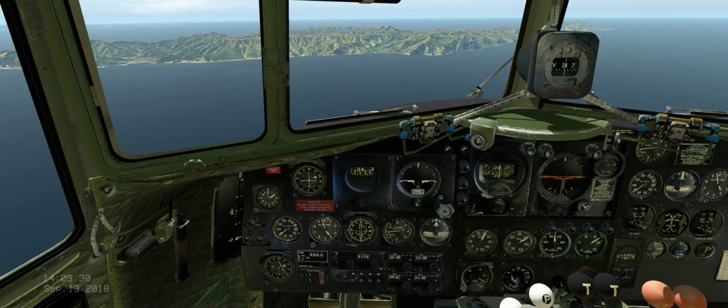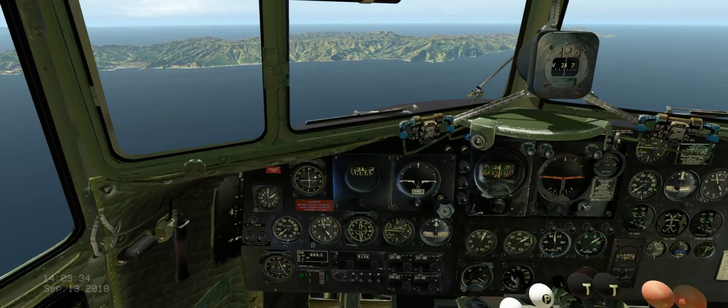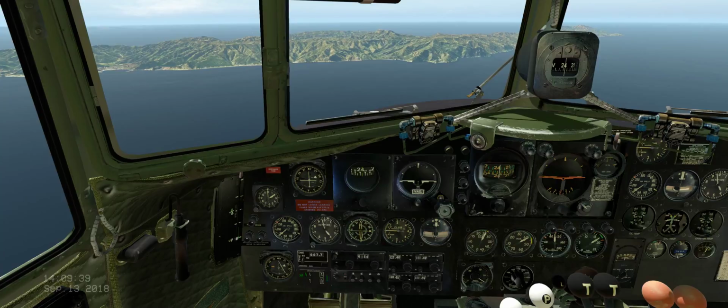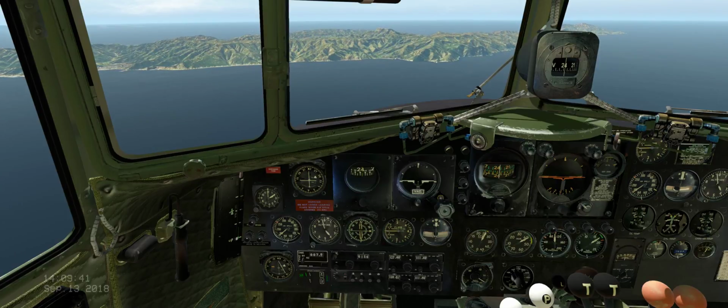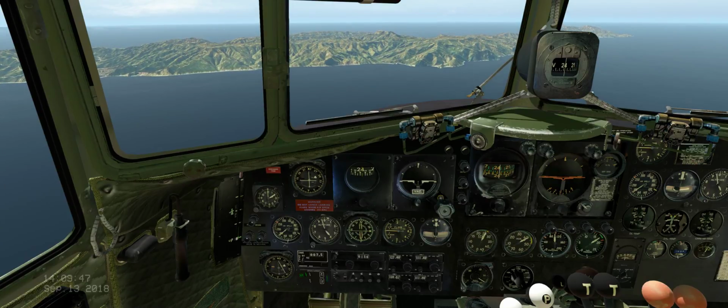Okay, just let me know. Circle approach, Douglas 473, Delta Charlie 4000 with the weather. Request the VOR Bravo DME. Try to get that in as quick as possible.